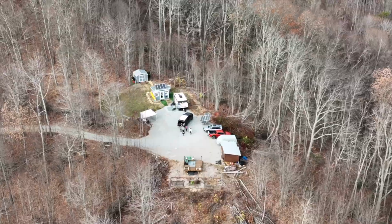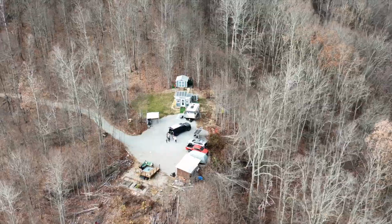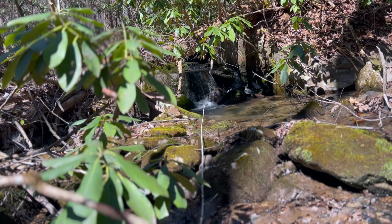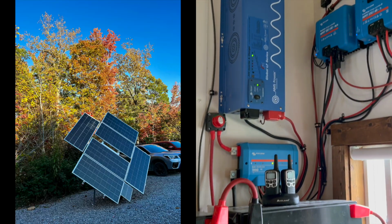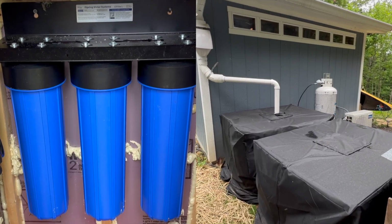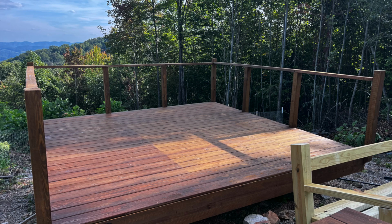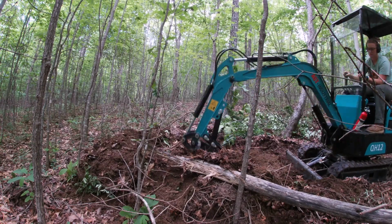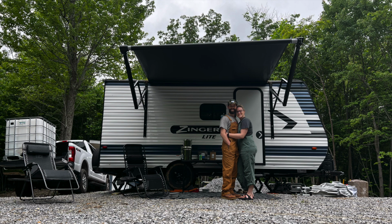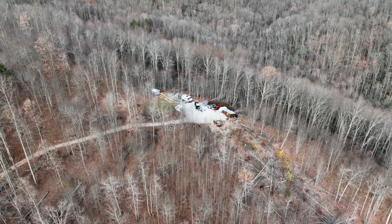Tired of the rat race of everyday life, we purchased 15 acres of raw land in the mountains of East Tennessee. For the past 2 years, we've been working to make this land our dream property, building everything ourselves, including our solar setup, rainwater collection and filtration systems. We've cleared half an acre for our stunning mountain view, built our freestanding deck, our dream garden, and bike trails, all while living in an 18-foot camper as we make plans to build our dream cabin. All of this to chase a life of self-reliance and sustainability.